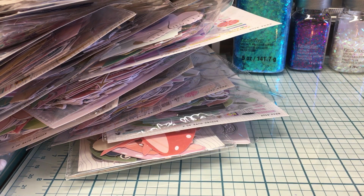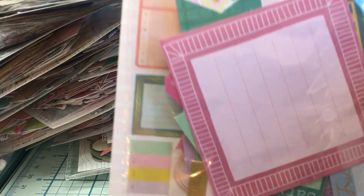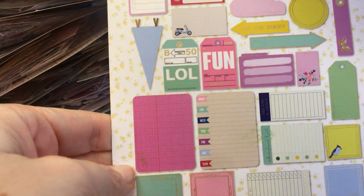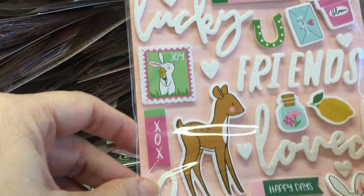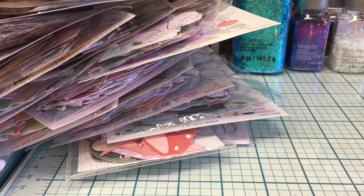Let's see. Then also from Clover Lane, I got the journaling spots. Here's what those look like. And I got Chasing Butterflies journaling spots. Then I got a few stickers. This is from the Clover Lane collection. And another, what is this? Oh, these are chipboard and embossed stickers.